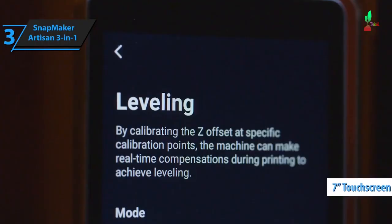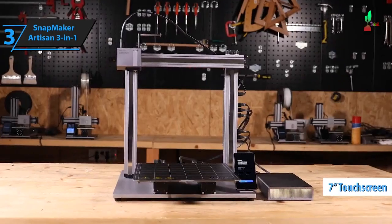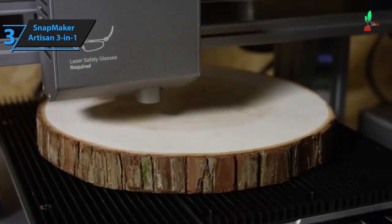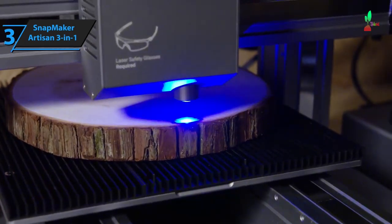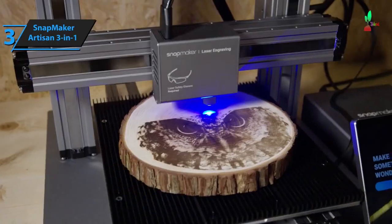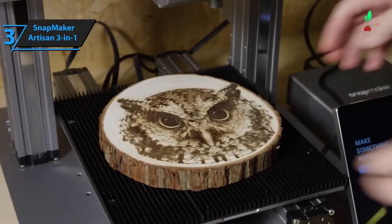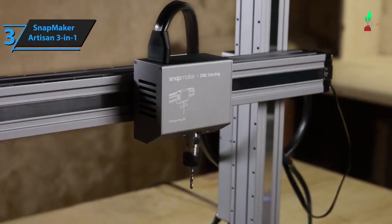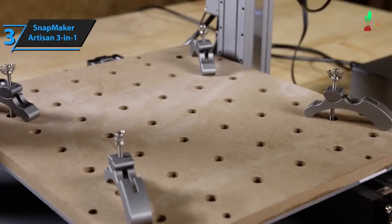A 7-inch touchscreen control panel provides easy access to various settings and options. The enclosure offers lighting, ventilation, dust control for CNC, optical safety for laser operations, and heat for advanced filament printing. The built-in Wi-Fi allows for hassle-free file transfers. The SnapMaker Artisan 3-in-1 is an embodiment of innovation and performance.